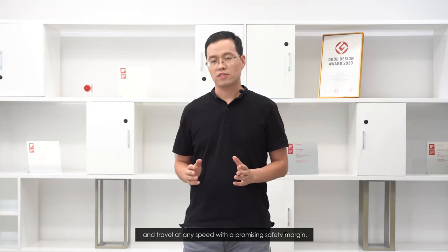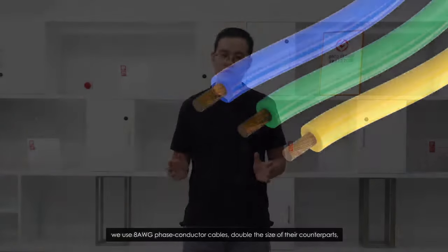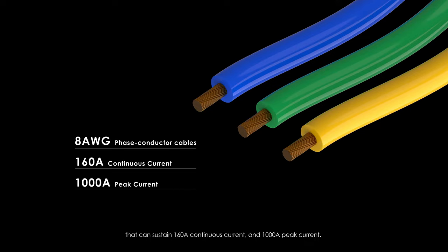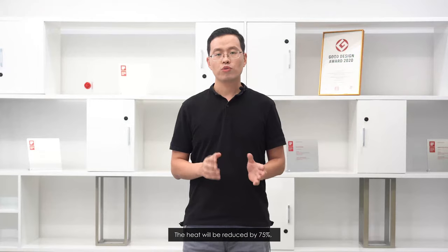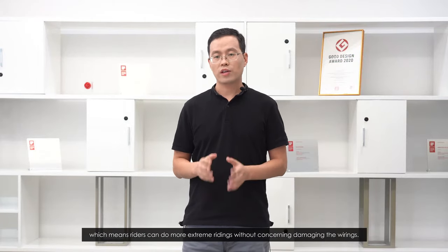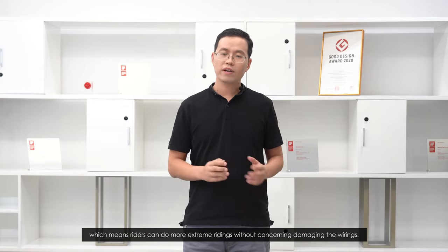promising safety margin. To allow the motor to get enough input current, we used 8 AWG phase conductor cables, double the size of their counterparts, that can sustain 160 amp continuous current and 1000 amp peak current. The heat will be reduced by 75%, which means riders can do more extreme riding without worrying about damaging the wires.